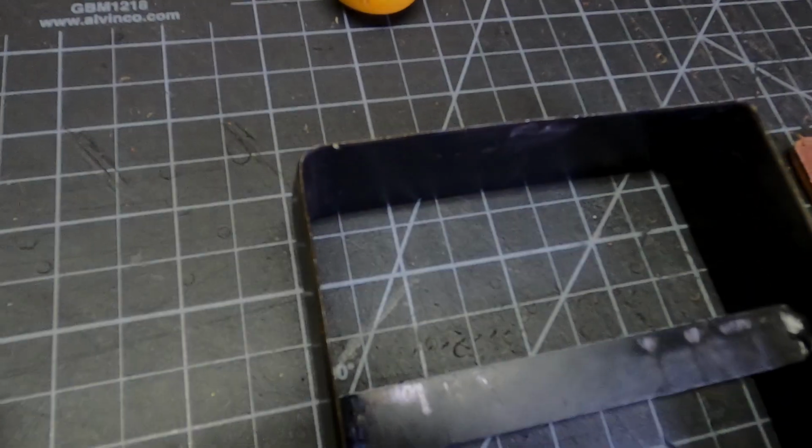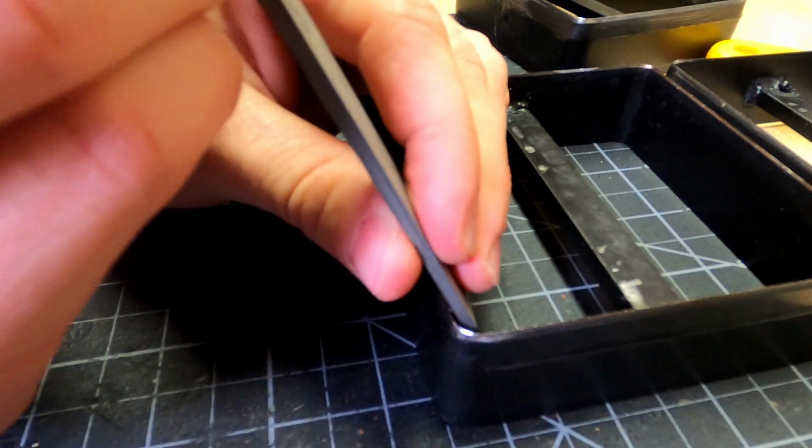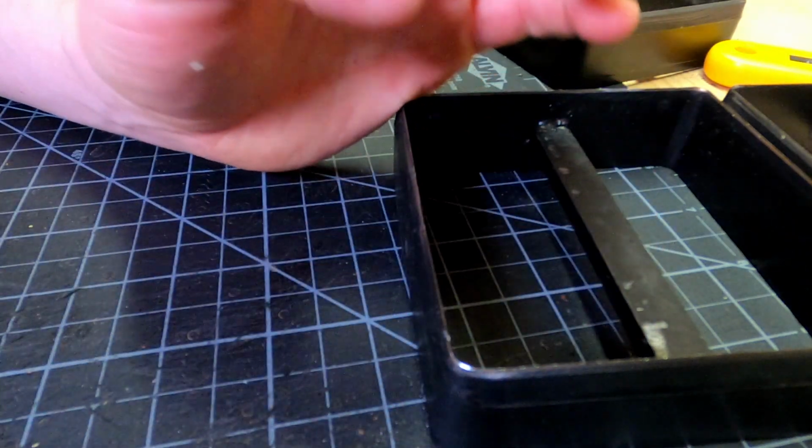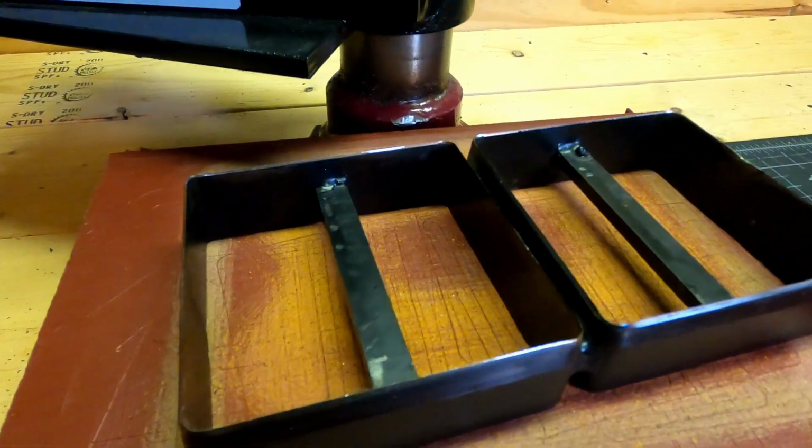There is an interesting little problem. We have a slight deformation or a little welding bead. Let me see if I can't file that down real quick. Problem solved. Then another one arises.